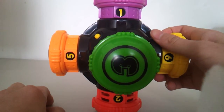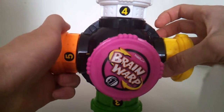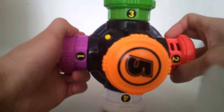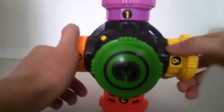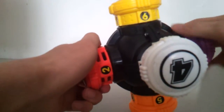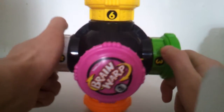Round 1. Start on purple. Follow my commands. If you don't keep up with me, you're finished. White. Red. Orange. Green. Yellow. Purple. Green. Red. Yellow. Green. Red. Yellow. You scored 12 points this round.